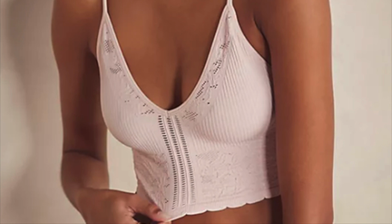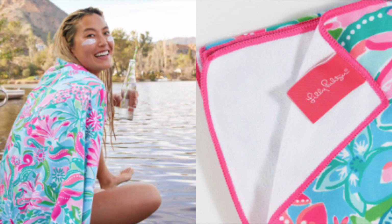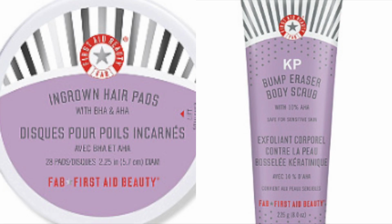Free People Seamless Bralette. No, the girls are way too big and need way more support than that. The selection I made, ELEMIS Pro-Collagen Night Cream. Yes, I don't want to fall in love with this spendy night cream, but I know I'll use it. A Lilly Pulitzer lounge towel. Okay, I don't know exactly what a lounge towel is. It looks oversized. Beauty First Aid ingrown hair pads and KP Bump Eraser. Thankfully, I don't suffer from those maladies.